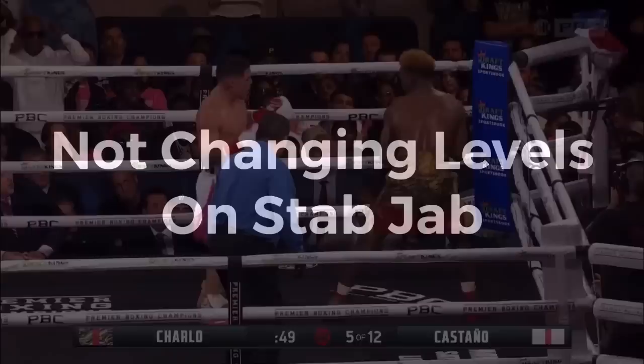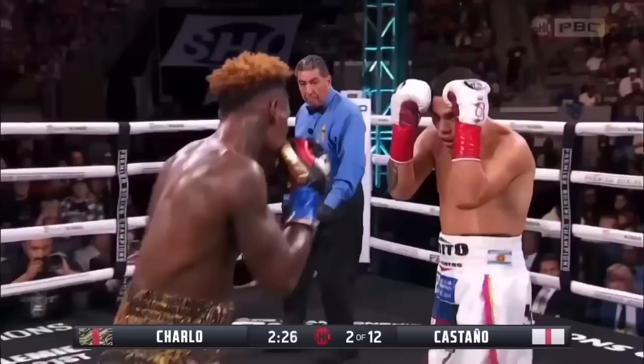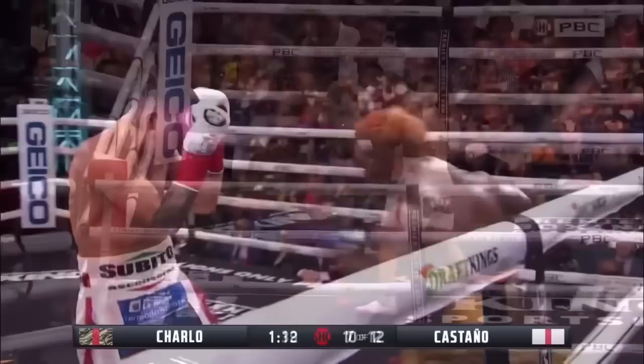While he bends at the waist to duck, Charlo doesn't bend at the knees to stab jab. Not changing levels properly while throwing a jab to the body leaves you in an obvious vulnerable head position to be countered as you transition weight to the front foot. The risk is multiplied when you're the taller fighter that's punching down in the first place. He's literally bringing his head down and forward towards his opponent's punches from the outside or mid-range.